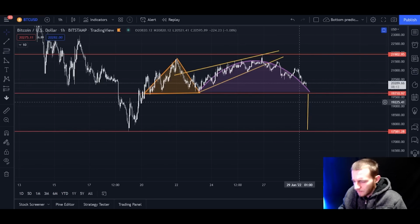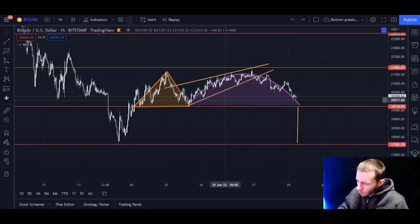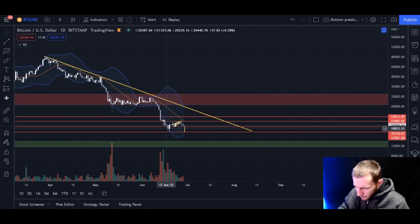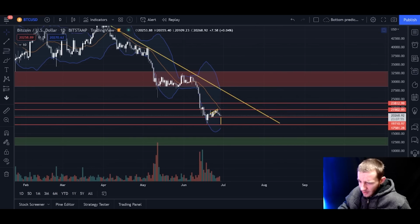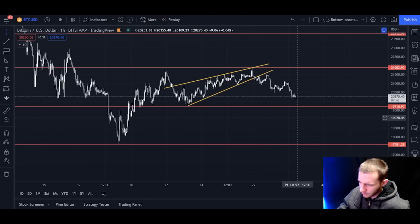But the point is, the inverse Adam and Eve formation is a very bearish formation forming on Bitcoin, and the volume's really lining up with it. If we look at the daily chart, on the small upwards trend we have here, we had sharply decreasing volume over that 5 to 6 day period, which tells us how weak the bulls and the buyers are right now. No strength in that buying. No one is confident enough to be buying at these levels.